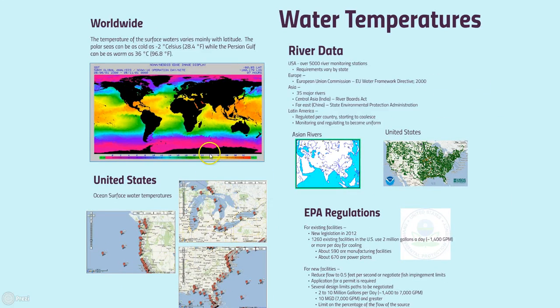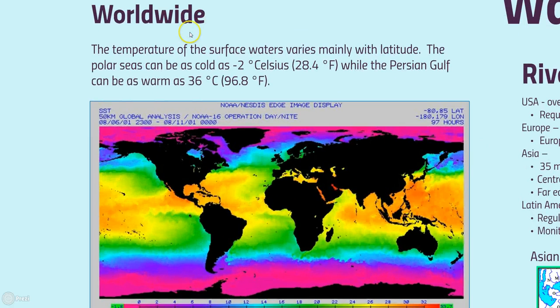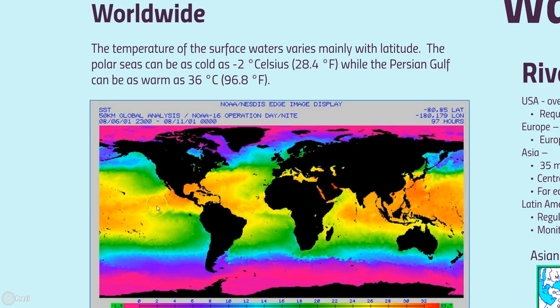Now that you're thoroughly convinced, let's walk into the water temperatures and find out what we want to use. So worldwide, this is a nice map. This is again made from NOAA, and they provide these maps that basically show the world surface water temperature of the oceans. Here you can see that the obvious is stated. It's warmer around the tropics, and then as you go towards the poles, it gets colder. And you can see the scale at the bottom is all in Celsius.